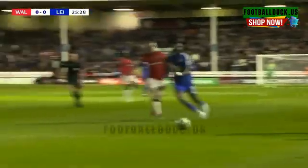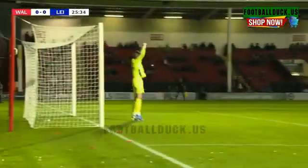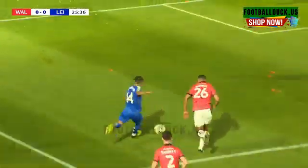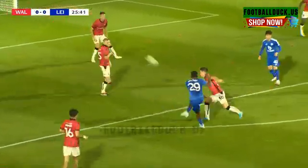Fluidity in the build-up to that Edouard effort, but he never really looked convinced that he was going to do some damage in front of goal there. Yeah, he's been very much on the fringes of the game so far, hasn't he, but quick interlinking play doesn't allow Walsall to get close enough to the ball.